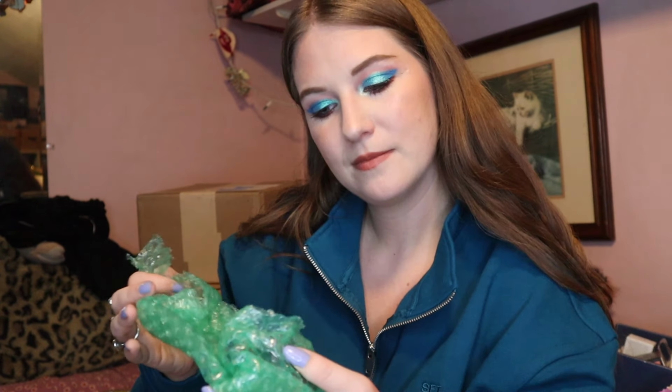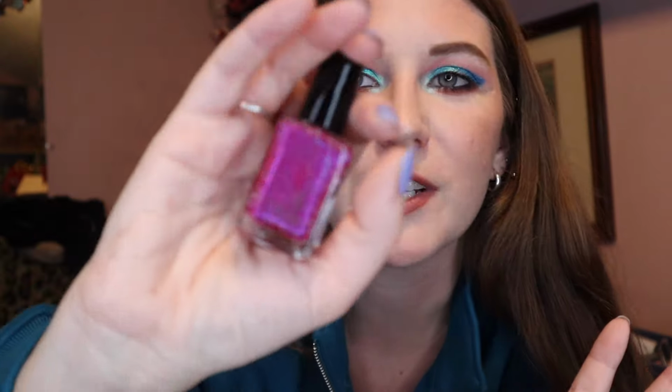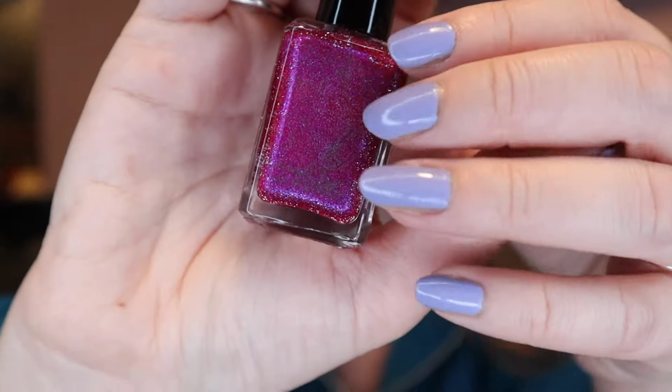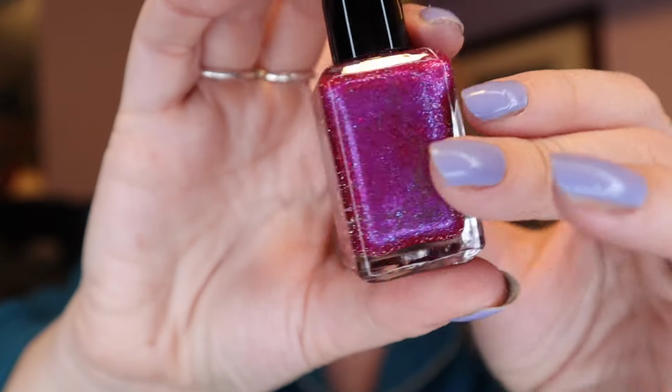Okay, which one of these is Elizabeth? I feel like this one's Sue. Watch me just be wrong about all of these. Is it? Am I right? I was right. This one's Sue. This one's like a really hot bubblegum pink, but actually seeing it in person, it's a little bit more fuchsia, a little bit richer than I thought it might be. And it also looks like the sparkle in there might be a little bit blue also.